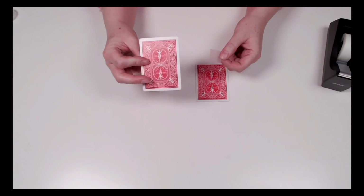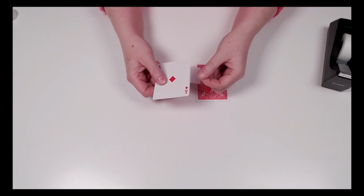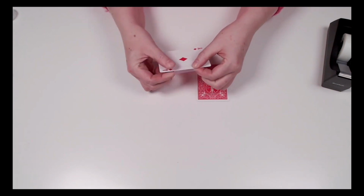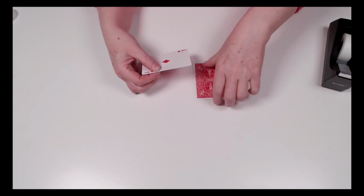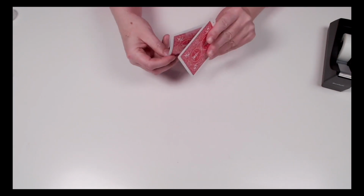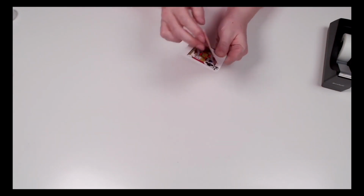And now take this piece of the taped side and you're going to put that onto the centre of a playing card, and you're going to butt it right up against the centre of the playing card and push down, and now you're going to fold it over. Take the other playing card and you're going to pop that on the other side like that with the piece of acetate trapped in between.